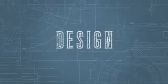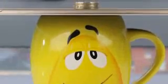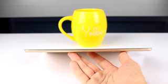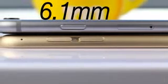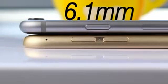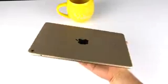So there are 4 major changes that come with the new iPad Air 2. Those changes are in terms of its design, display, performance, and cameras. Starting off with the design, the first design change is that it's thinner. 18% thinner actually than the already incredibly thin iPad Air. In fact, at only 6.1 millimeters thin, it's not just the thinnest tablet in the world right now, but it's also thinner than the thinnest flagship smartphone out there, the iPhone 6. And at 437 grams or 0.96 pounds, it is also extremely light.